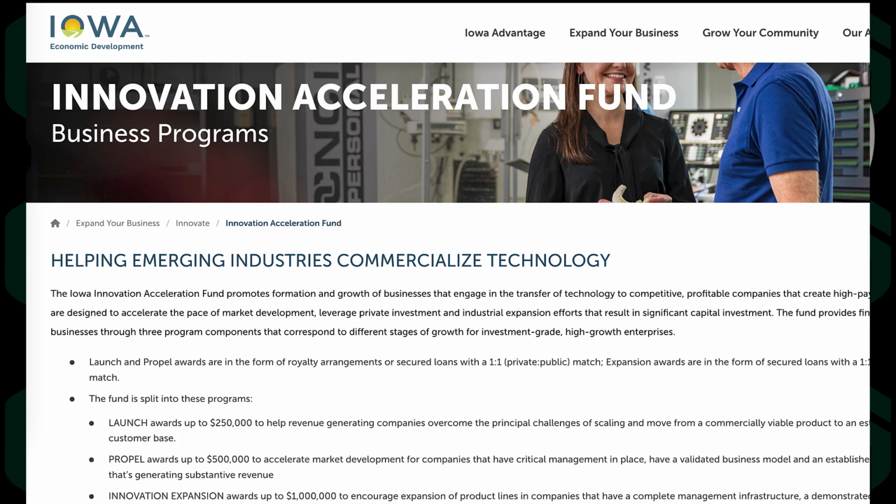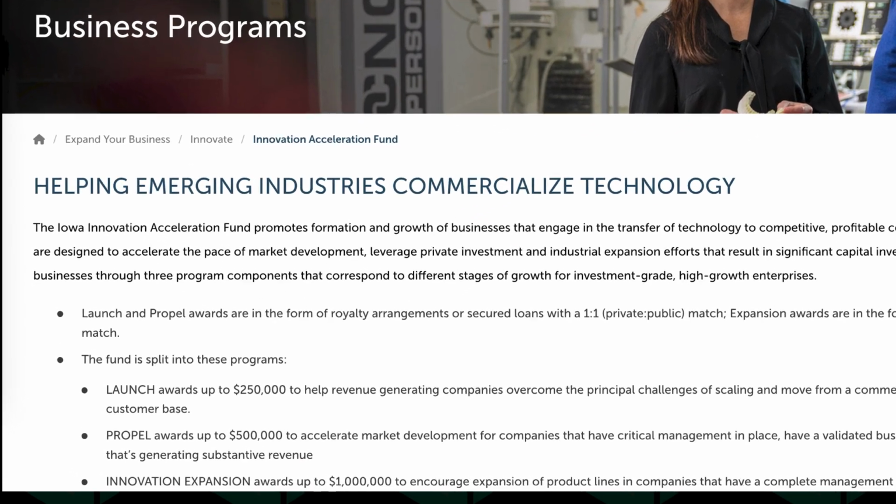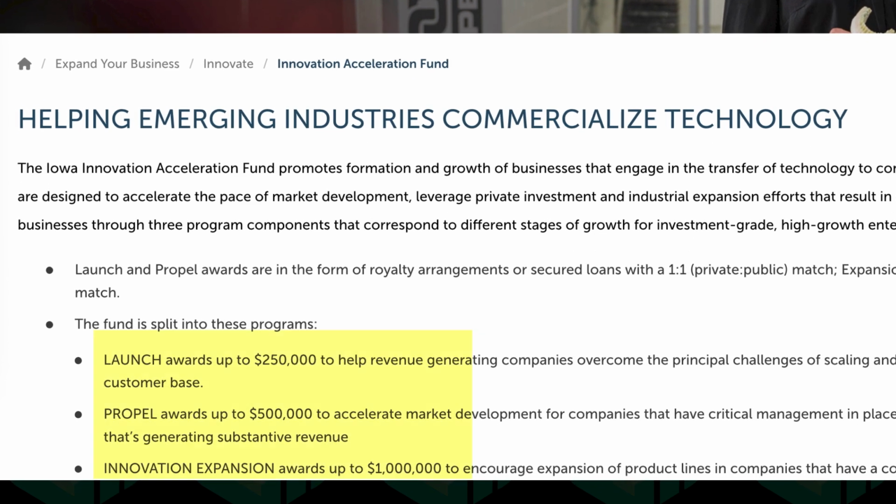The Innovation Acceleration Fund, part of the Iowa Economic Development Authority, can provide up to $1 million for businesses in sectors like biosciences, advanced manufacturing, and IT. Early stage companies looking to launch new technologies or products can apply for smaller grants up to $250,000, while more established businesses seeking to scale can apply for amounts up to $500,000. These amounts give you a sense of what's possible, depending on the stage and type of your business.